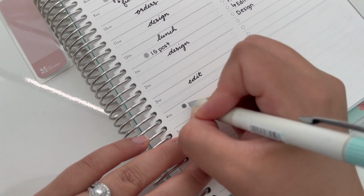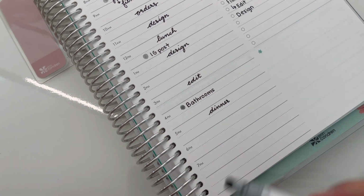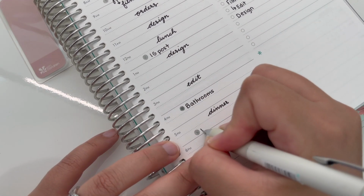And again, that's why I love the daily duo so much, because you have so much room to really play around with the layout. And of course, it's daily. So if this doesn't work for me, then I can change it up tomorrow.